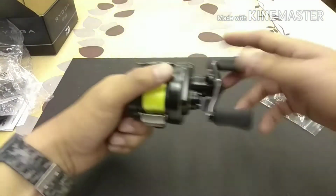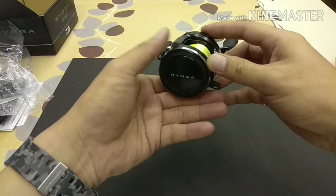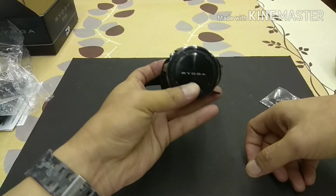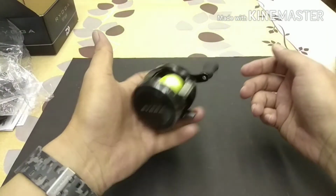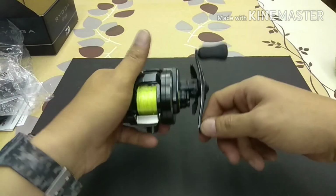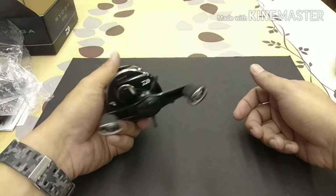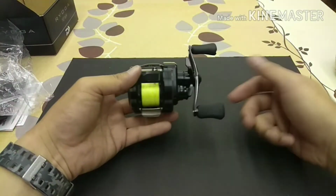Let's see. And again, for the Ryoga, a lot of the marketing text is talking about its power. Power is mentioned a lot of times when the people in Daiwa are promoting this reel. So the claim that it is very, very powerful is there. I'm not sure how true it is, but they said that this reel is good for deep cranks, for spinner baits, for high resistance lures. So yeah, let's see.